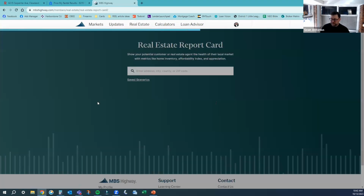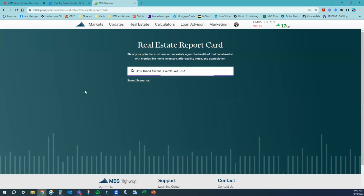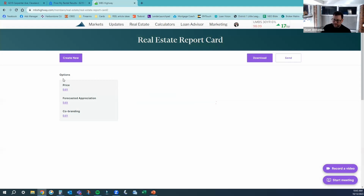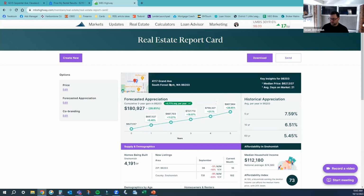If you have a listing and you want to see a real estate report card for your listing, let's use that same one. Is this tool free, or do I have to pay for it? I'll buy it, but I'm not going to charge you. You can have as many of these as you want. So here's a real estate report card for that particular property.